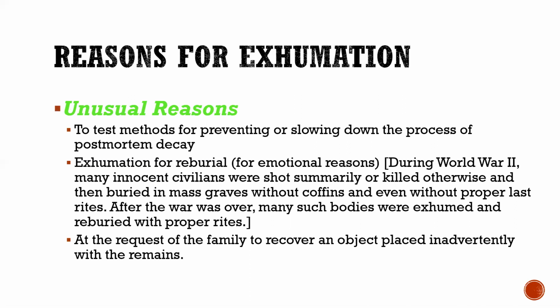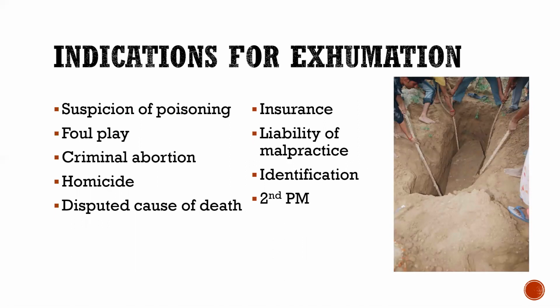The example is that during World War II, some innocent civilians were shot or killed and then buried in mass graves without coffins and even without the proper last rites. And after the war was over, many such bodies of the innocent civilians were exhumed and reburied with proper rites. And sometimes exhumation can also be ordered at the request of the family to recover an object placed inadvertently with the remains. Some indications for doing exhumations are suspicions of poisoning, then some allegations of foul play, criminal abortion, homicides, disputed cause of death, in case of insurance, then liability of malpractice, for identification and for doing second postmortem.